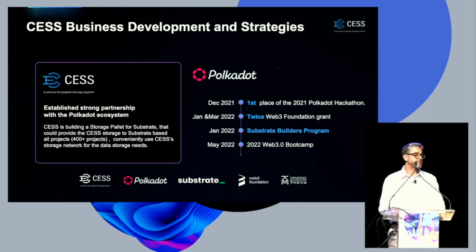I also want to emphasize some of the work that we're doing in terms of building a storage pallet for Substrate. So the CESS blockchain is based on Substrate, and we are in the process of developing that storage pallet that developers and applications can use the API to call CESS and have the ability to do rapid application development through simple mechanisms.